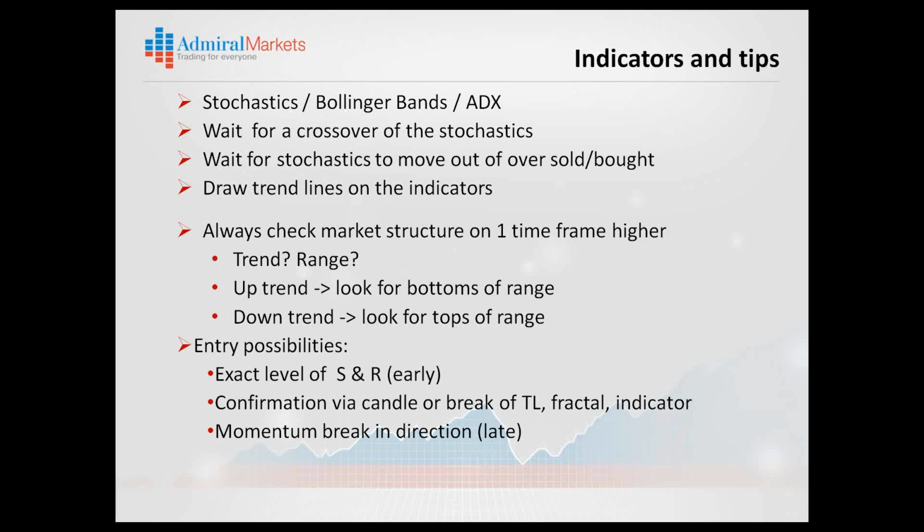Using that, you can, using a range, actually get a good entry in the trend. Now, when we're doing that, an early entry is always more risky. If you're, for example, in an uptrend and you look for taking a position at the bottom of a range, you're in fact trying to scale into that range. Of course, that's riskier because you don't have a confirmation at that level, particularly not a candlestick pattern, which would be a confirmation, or a breakout, which would indicate the momentum coming in your direction. So that's what I meant with the entry possibilities here as well. The exact level is early, while confirmation is, for example, a candlestick and then the momentum.